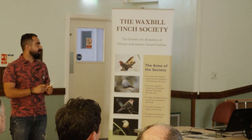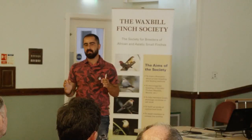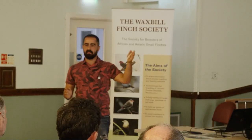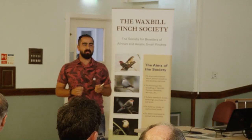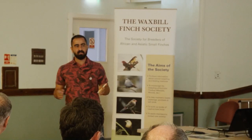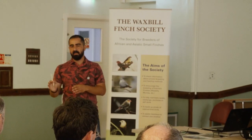Here you can see fresh grass seeds. I used to cut the grass seeds from the fields all year round, freeze them, and when I needed them in winter, put them inside the cage. Now I changed my philosophy. I start breeding in November, and when I have youngsters, there are already green seeds outside. So I cut from outside. I don't have the time to have such big quantities to feed all my birds with green seeds. So when I have, I'm giving.